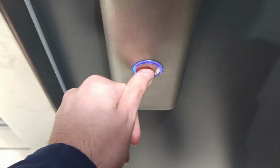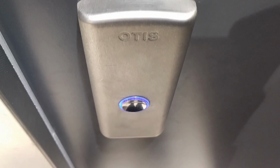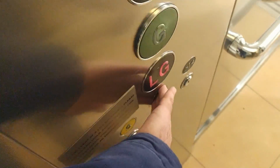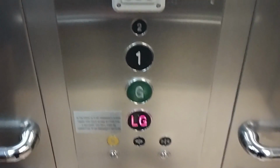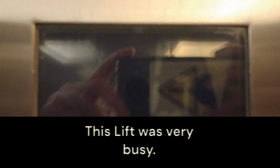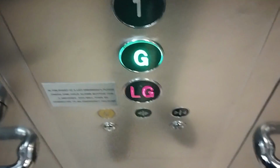This is the lift at Primark in Doncaster. It's going to be an Otis Gen 2. Going down. Door close button does work like that. Capacity 25 persons, 2,000 kilos. Built in 2006. Go back up to G.